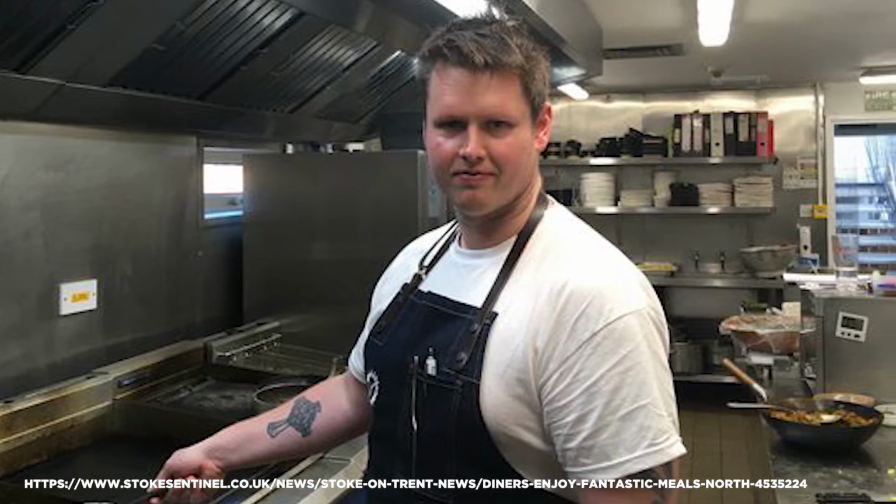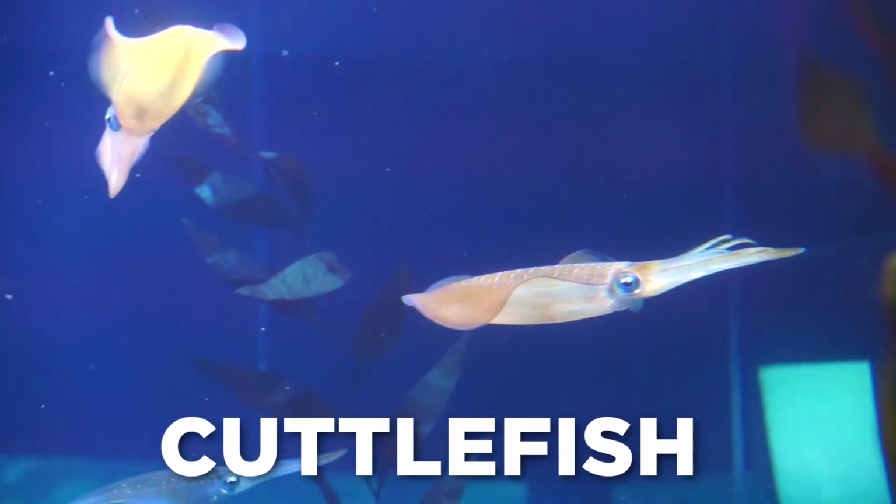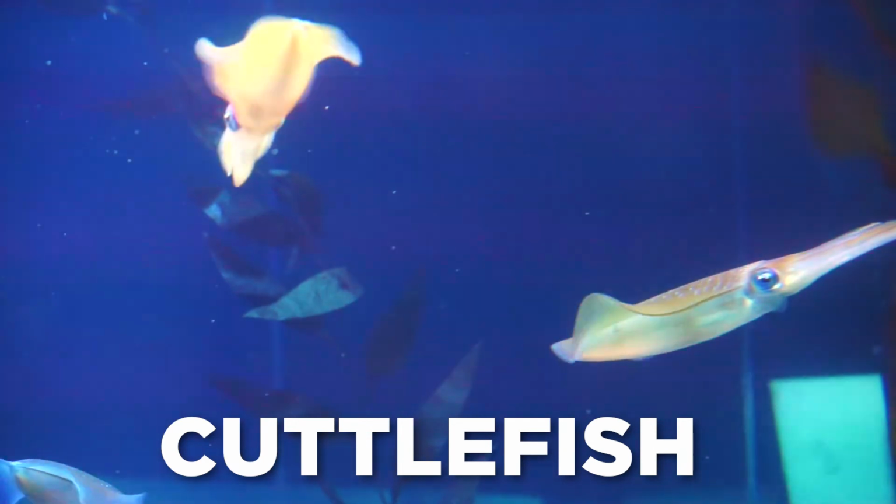This was a good application. It was just a small amount to help heighten the black color. You can't even taste it. It was perfect. But anyway, cuttlefish: found in shallow coastal waters from Thailand, China, India, and Spain and Portugal.